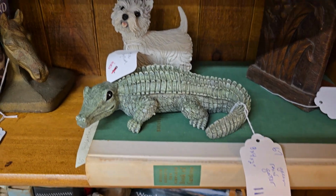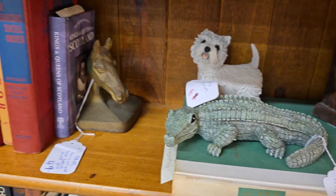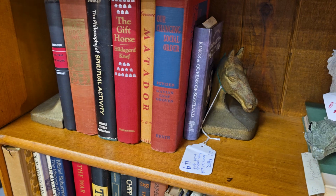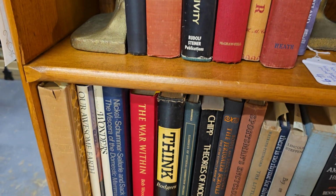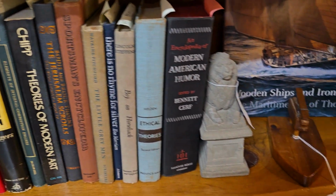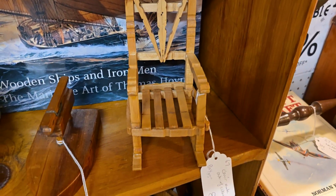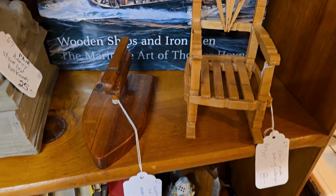Happy alligator for $8.80. A little dog behind it for $6.40. The bookends are 40, so 39 something like that. And we have a large assortment of books in the shop. $6.40 on this cute little rocker made out of clothespins, and there's a clothespin holder that looks like a little iron for $8.